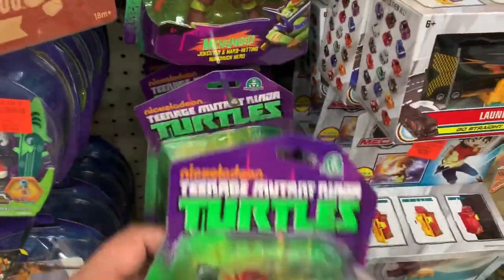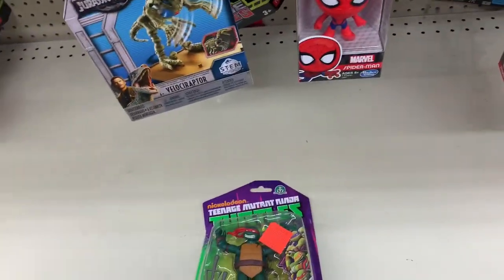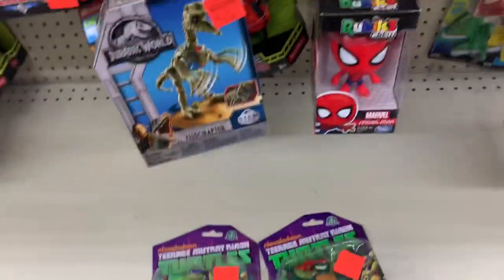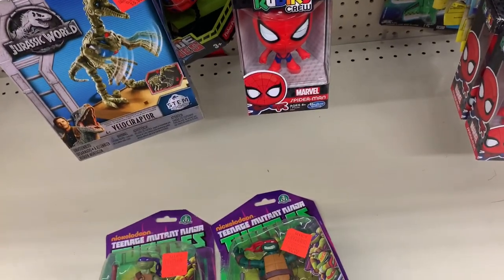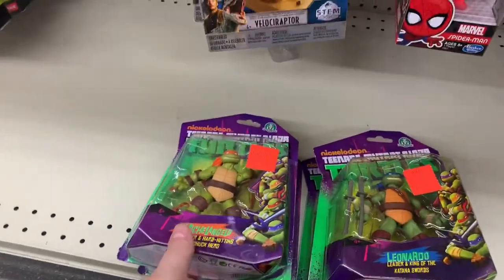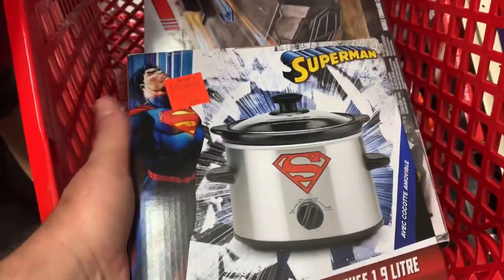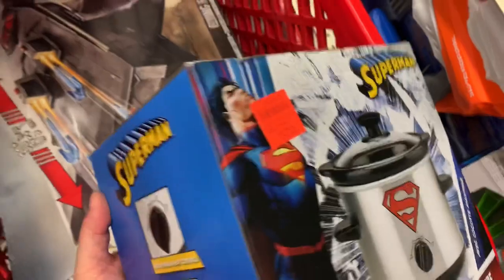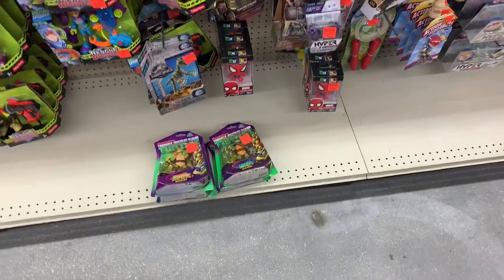I'm really curious about the turtles. I mean, what have we got? Raphael, Donatello, Michelangelo, and Leonardo. So we could get all four. Dad was looking at crock pots. We found a crock pot for $19.99, and it's a Superman crock pot, which is probably no better than the one we have at home, but it's Superman. $12.99. I think I'm getting the turtles.